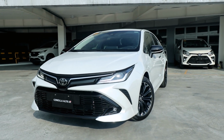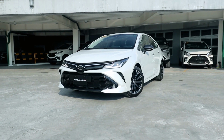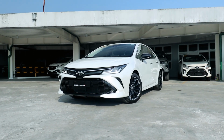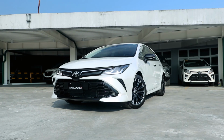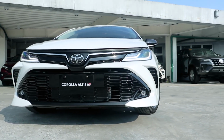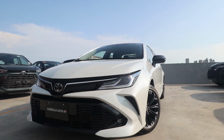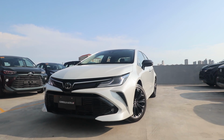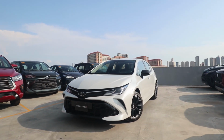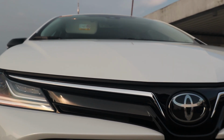Toyota has been putting GR badges on a lot of their current models. In some cases, like on the Rush GR-S, the changes are very minor. Just a body kit and nothing else. In other cases, like on the Hilux GR-S, the changes are quite significant. The Altis GR-S would lean more towards the latter group. This is not just an Altis with a GR body kit.